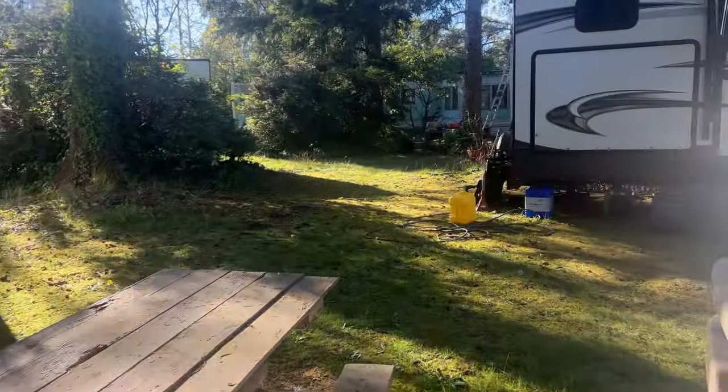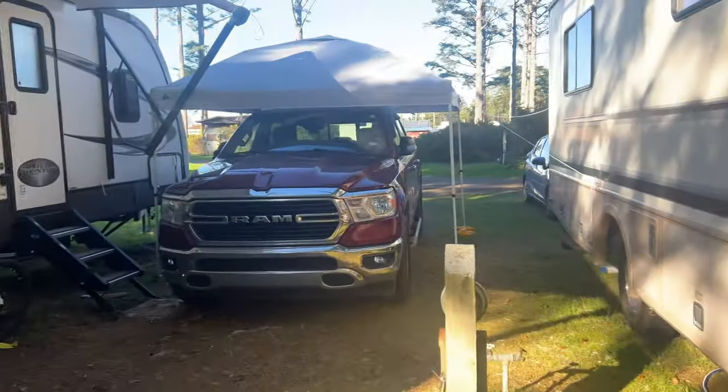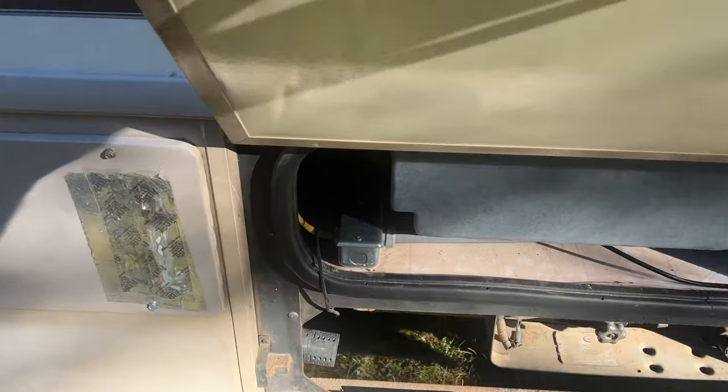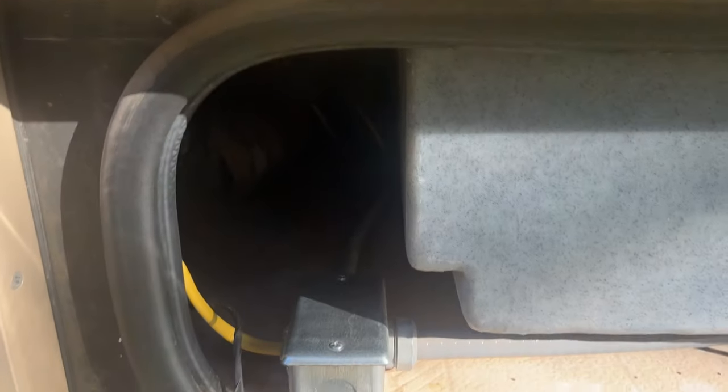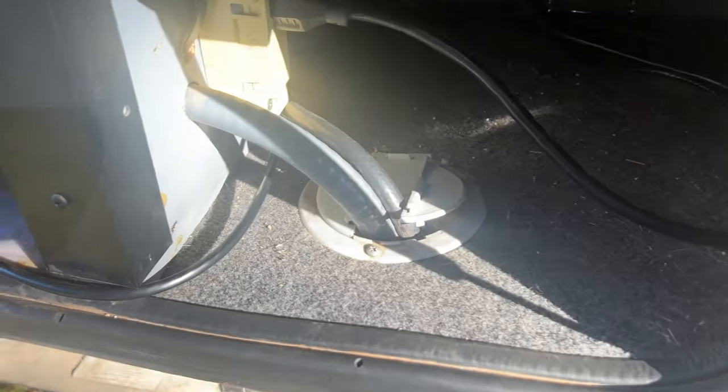Close this. Let's go around the front side, the other side. Then it comes out in this bay. So that is the other side of the run. It's pretty dark, as you guys can see, but there's the cable. And it comes in here. And then I told you this was powered by the cable that plugs into it.